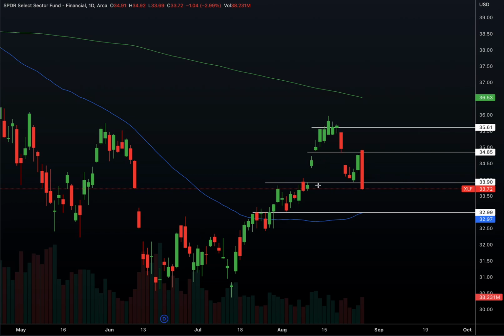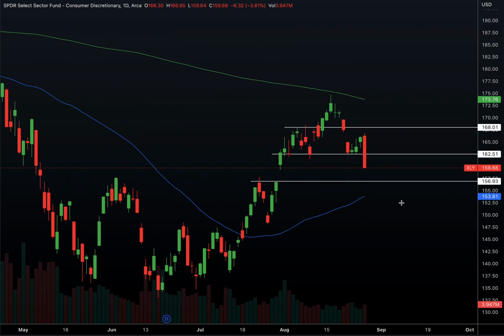Nonetheless, big move underneath and a close, candle close most importantly, underneath that 33.90 level that we had been watching. We were kind of scouting for the higher low here. Things did look really great for the higher low, but now, I mean, obviously you've got the lower high here and a close underneath that critical level, so we have to flip the script and sort of fall back into the bearish category in the financial sector. So the big three really, let's even go big four, XLY, are not looking great.